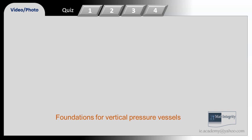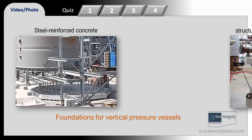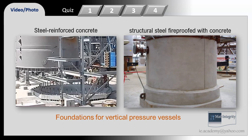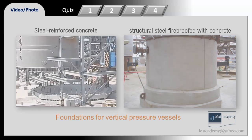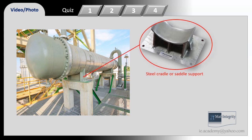Foundations for pressure vessels are mostly constructed of two types. First type is steel reinforced concrete. Second type is structural steel fireproofed with concrete. The foundations for equipment like heat exchangers and horizontal pressure vessels usually consist of steel cradles that are fixed to concrete piers. Steel cradle is commonly known as steel saddle support in industry. A typical exchanger foundation is shown in this figure.